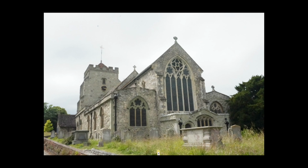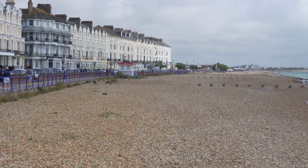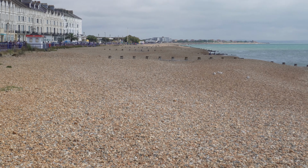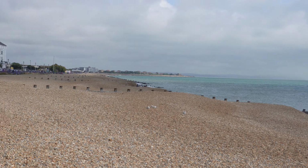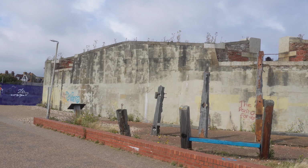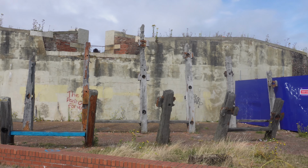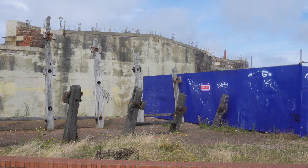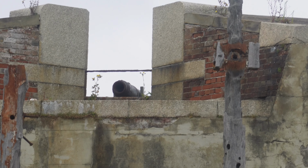And this is the church next door, the Church of St Mary's. Just a quick walk along the beach. The beach here at Eastbourne is on the stony side, as indeed it is for quite a long way along the south coast. At the eastern end of the promenade there's the redoubt fort, which needs a lot of care at the moment. As you can see, there are some extensive works being carried out, but there is a better example of a redoubt fort at Harwich in Essex. Just here you can see one of the cannons pointing out to sea.